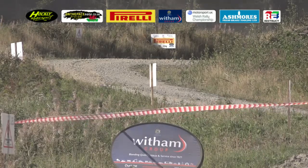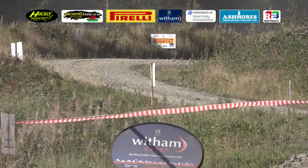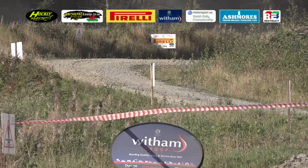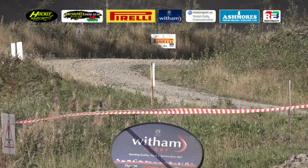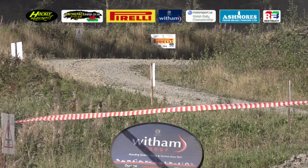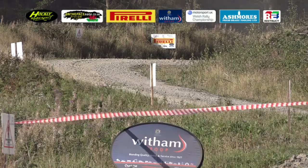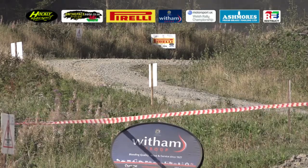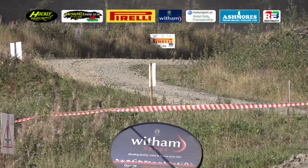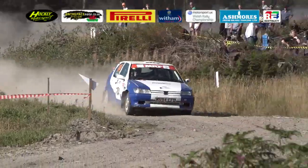Times are still coming in from the first stage of the day. Dylan Fowler Bishop has now gone fastest, car 158. I'll tell you who that is in a minute. Then Tony Thompson, and then Steve Corky Ward. Just remember, we've only had the first 30-40 cars through that stage, so plenty more to come.